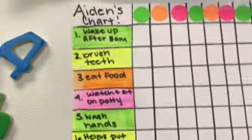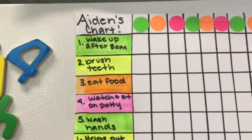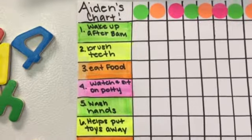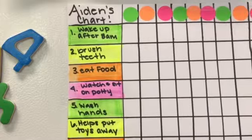Okay, so if he wakes up after 8, he'll get the green sticker. If he brushes his teeth, he gets the orange sticker. If he eats his meals, he gets a pink sticker.